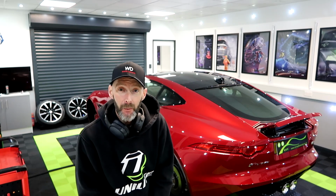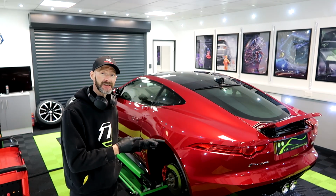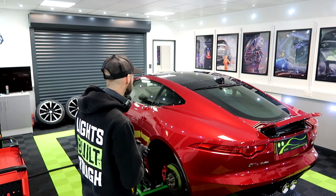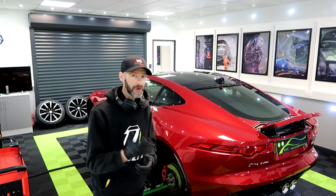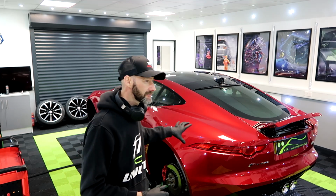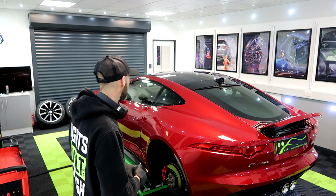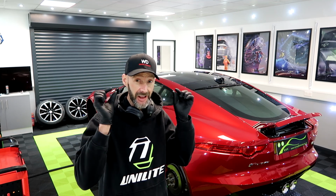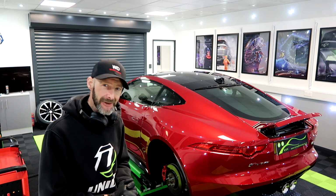So here we go again with another detail at Cornwall Car Care. Next up we have this 2016 Jaguar F-Type in Firenze Red. God, I love these Jags. I've been privileged enough to work on quite a few of these. We've got this one, and then I think in 2-3 weeks I've got another one coming in as well. They're absolutely awesome vehicles. I mean, the sound of them as well. Oh, I could quite happily live with one of these.